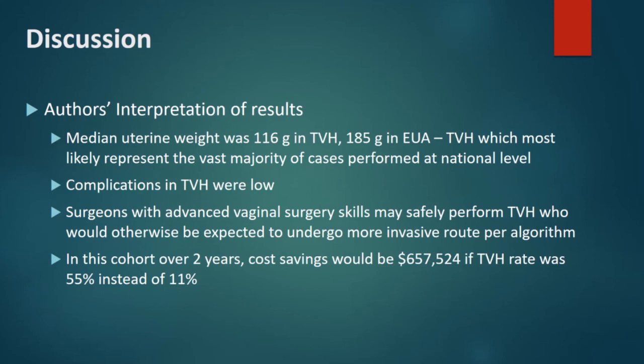Their interpretation was that the median uterine weight was 116 grams in the total vaginal hysterectomy versus 185 grams in the exam under anesthesia followed by vaginal hysterectomy, and that this most likely represents the vast majority of cases performed at a national level. The complications in vaginal hysterectomies were low, but they do mention that their surgeons with advanced vaginal surgical skills should safely perform vaginal hysterectomy who would otherwise be expected to go other more invasive routes per the algorithm.